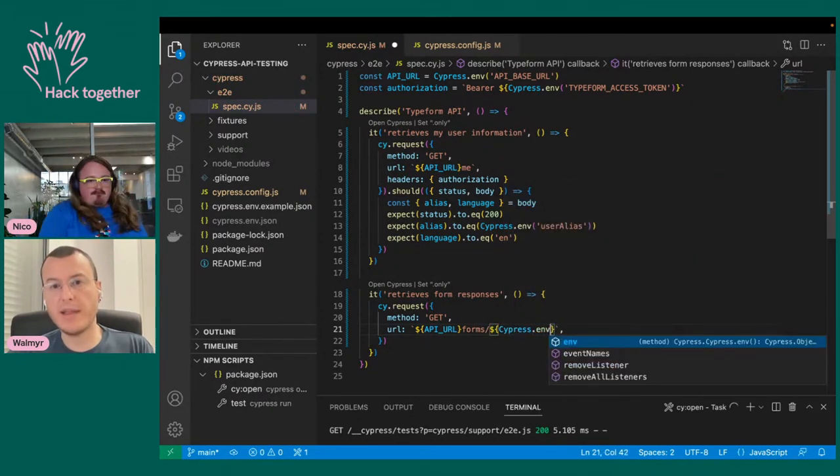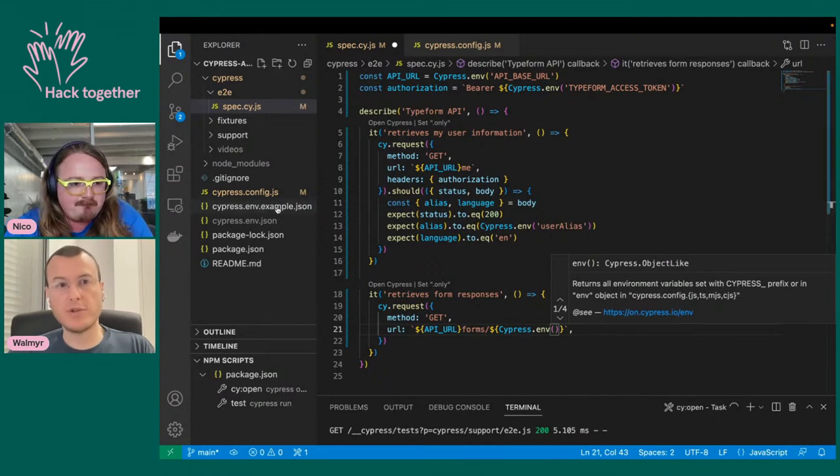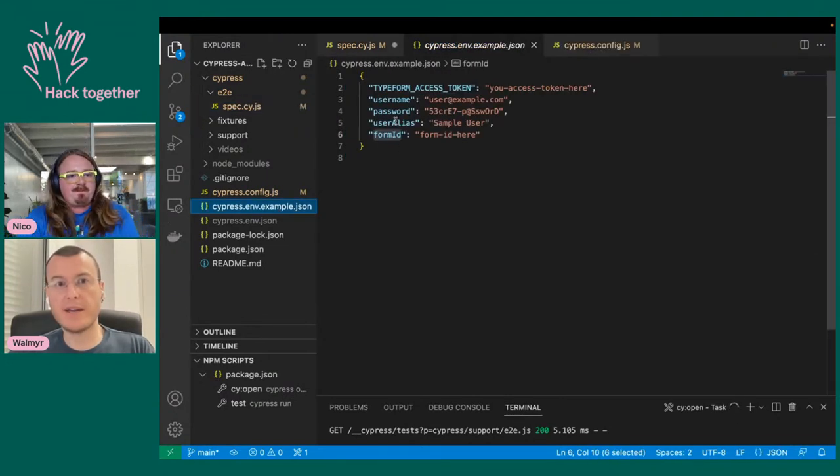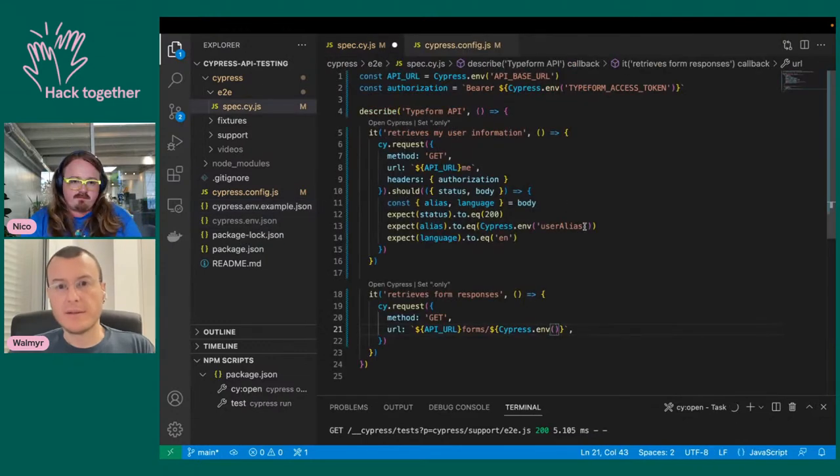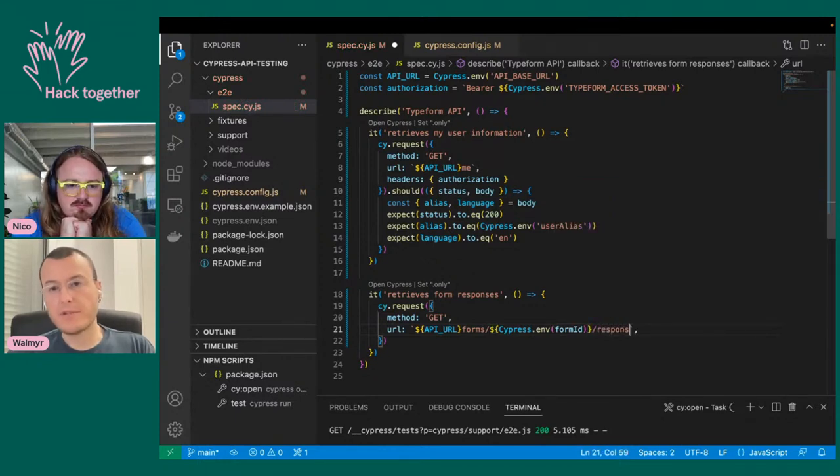And then in here, I can use another expression to get the form ID. So cypress.env, as I have showed you in the example file, I have a form ID here, which is also on my not tracked cypress.env.json file. So I'm going to get the form ID and then the responses. And I need to be authorized, so I'm gonna get the headers exactly as I did before.